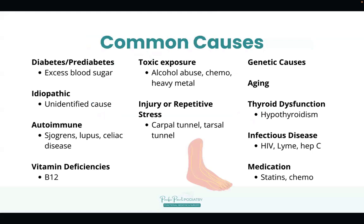There are a lot of causes for peripheral neuropathy. The most predominant issues coming in here, at least that I see, stem from diabetes or pre-diabetes. So you actually don't need to have the diagnosis of diabetes to experience nerve problems. I see it in people who are pre-diabetic. And that's excess blood sugars causing vessel damage, which also causes damage to the nerves, to the communication of the nerves, and so on.